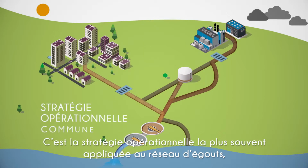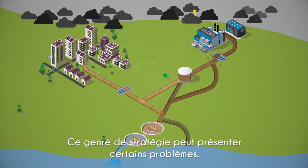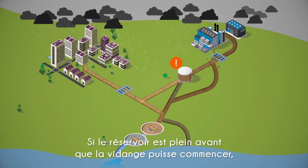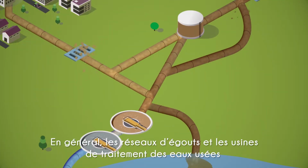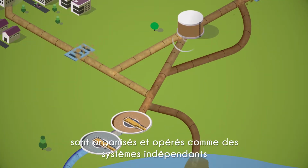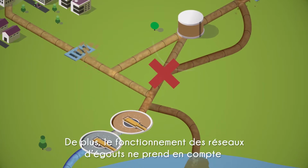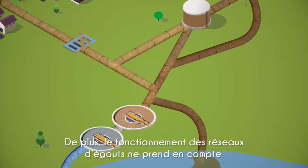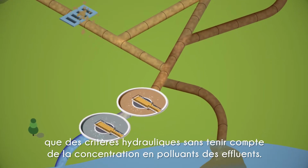This is the most common operation strategy applied to the sewer network, the so-called local rule-based control. Certain problems may occur using this kind of strategy. If the tank becomes full before the emptying can start, it cannot keep storing additional water and consequently flooding and overflows could occur. In general, sewer networks and wastewater treatment plants are planned and operated as independent systems and coordination strategies are not considered. Additionally, sewer network operation only takes into account hydraulic criteria without considering pollution concentration of wastewater effluents.